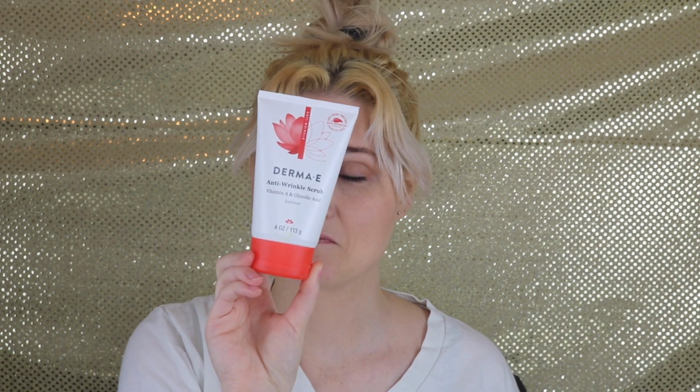The next thing I'm pulling out is this Derma E Anti-Wrinkle Scrub Vitamin A and Glycolic Acid Exfoliant. So it's just an exfoliating scrub. I mean, obviously it's a scrub. And what this says is exfoliate away dull, lifeless surface cells and cleanse away impurities with this pro-grade refining scrub formula with skin renewing vitamins A, purifying marine plant extracts, sloughing glycolic acid, apricot seed powder, and papaya. This formula reveals a healthy, smooth, younger looking complexion, and it retails for $13.75. Very excited for that.